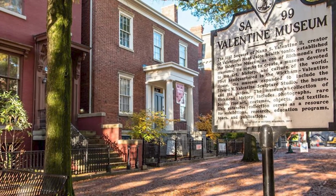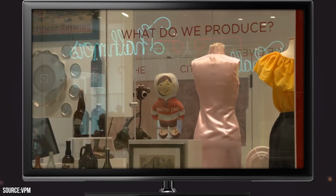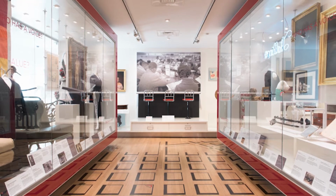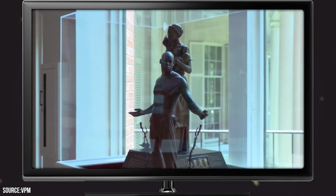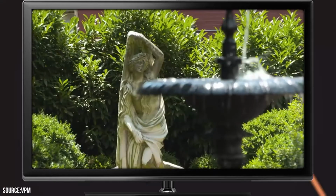To dive deeper into the region's history, you can visit the Valentine Museum. The unique collections and exhibits in this museum tell the story of Richmond's 400-year history and its people. It was the first ever museum to open in Richmond. Some exhibitions you'll come across include costume and textile collections, decorative and fine arts collections, and industrial artifacts. There are close to 1 million items in their general collections, which showcase the daily life of Richmond.